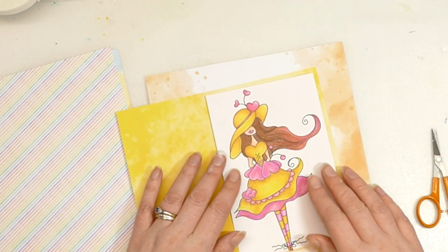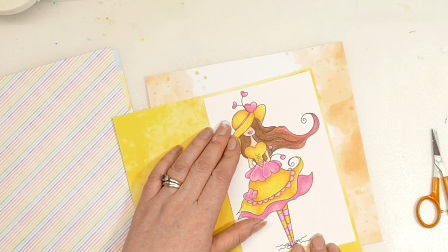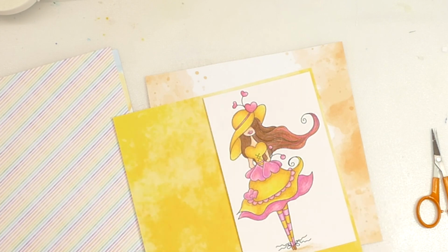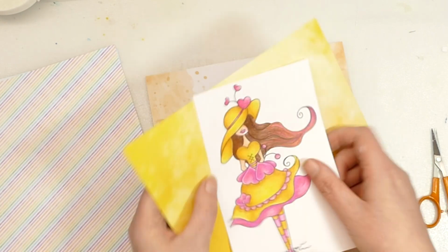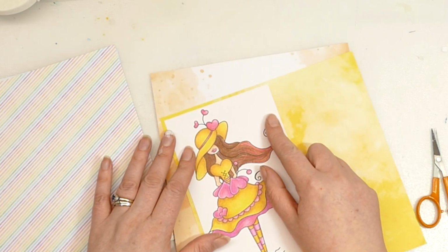Right, I think we will do a matte layer with that first. I'm going to do it this side because I think the yellower dots. Yeah, so I will be donating.